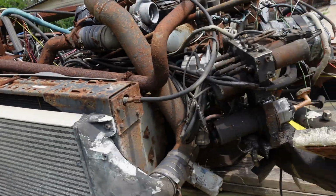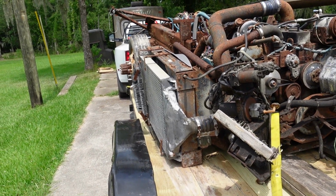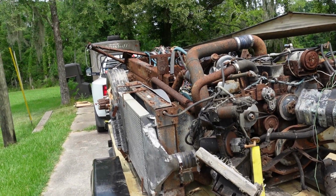Probably got about 12 miles to the gallon on the way home. We were doing the speed limit. Got about 17 on the way there. But she is a beast. Turbo spins free.